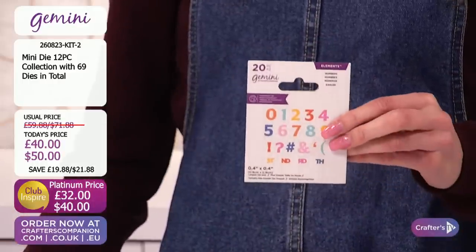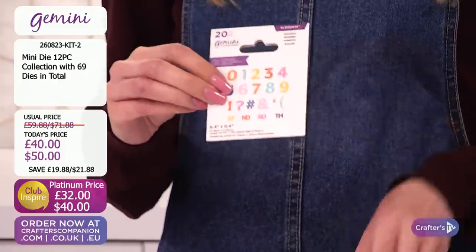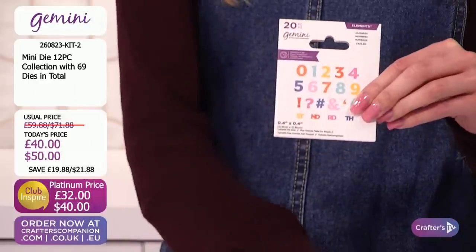Then, of course, to go alongside your alphabet, you've got to have the numbers. But it's not just about the numbers. It's about all of your ordinals and your punctuation in that one as well, which is one that you'll definitely be using time and time again to personalise all of your makes.